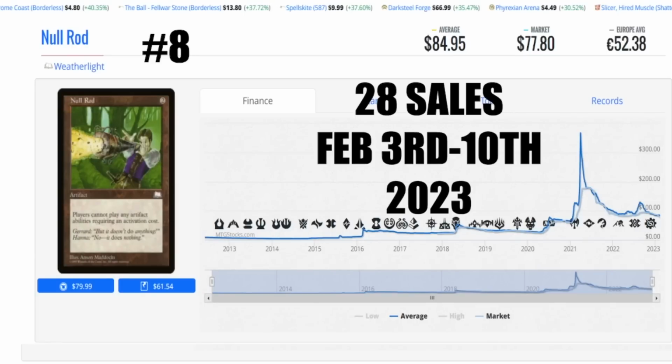Now, number 8. Last week was number 1. So here we have Null Rod now at number 8. It slid all these spaces, but it's still at 28 sales. This price has also gone down. I told you guys people would start noticing this card at around the $90 mark.